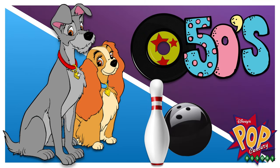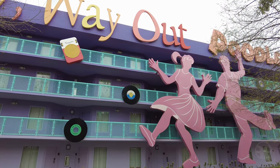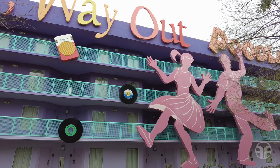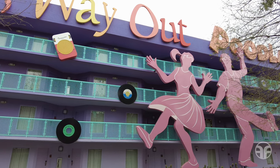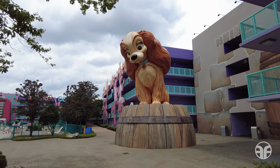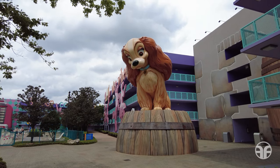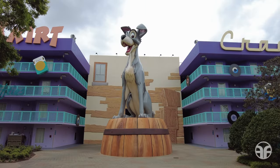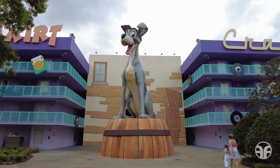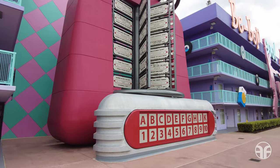Welcome to the fabulous 50s, Disney style. Head over to the various 1950s area buildings to scan some of your favorite 45 titles on the records decorating the railings and check out the transistor radios. Experience the thrilling adventures of the larger-than-life 23-foot-tall Lady, a lovingly pampered Cocker Spaniel, and the 30-foot-tall Tramp, a freewheeling mutt with a heart of gold from Walt Disney's 1955 animated film, Lady and the Tramp.